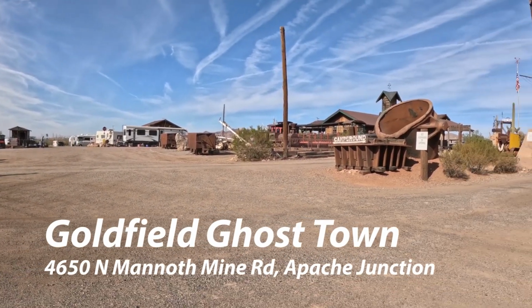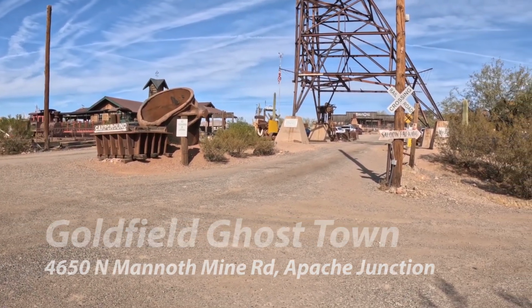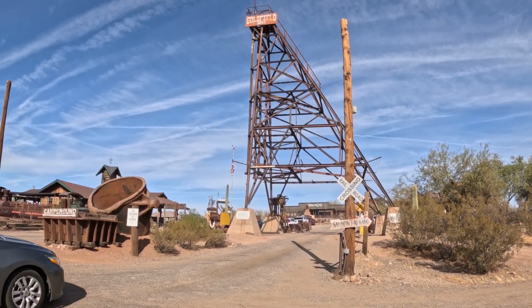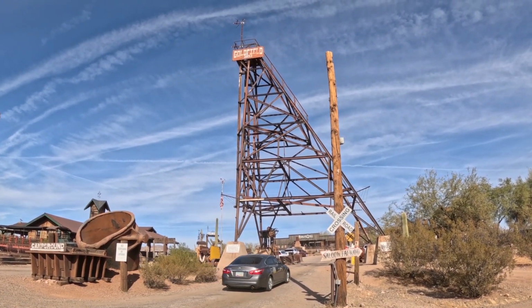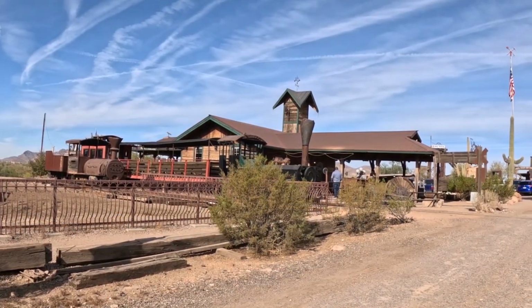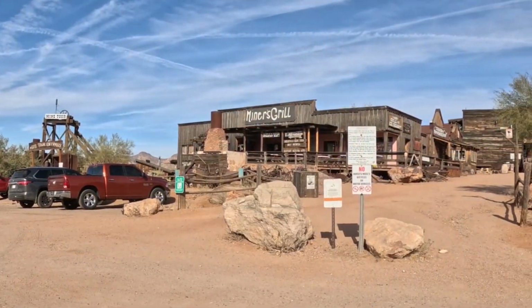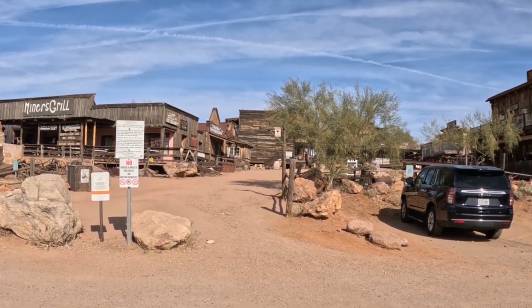Now, just up the road from there is the Goldfield Ghost Town. These places are so close you could walk from one to the other. You drive under the big mining tower there. That's their little train depot, and you can take rides in it.